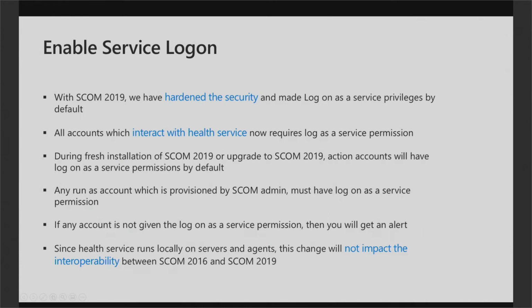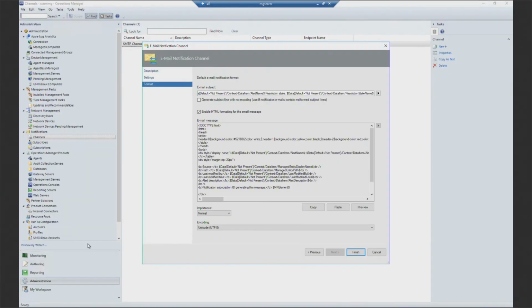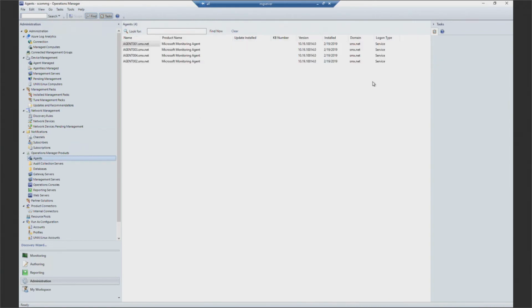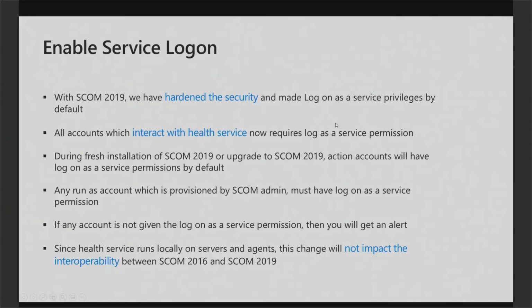I'll just quickly show you one other thing where you can get more information on this. So if you look at these views, the operation manager product views, if you quickly click on the agents, right? So we added a new column for you here, which says logon type. This column will also give you information as to which agent has logon type enabled or not. So this is one of the ways you can see this. Also for the management servers, you can see this information, right? So this is the new capability which we have brought in.